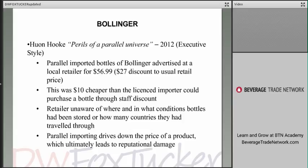This was $10 cheaper than the licensed importer could purchase a bottle for through his staff discount. The retailer was unaware of where the bottles had come from or the conditions in which they had been stored, but at those prices couldn't resist the bargain. The point of the article is that parallel importing drives down the price of a product to such depths which ultimately lead to reputational damage.